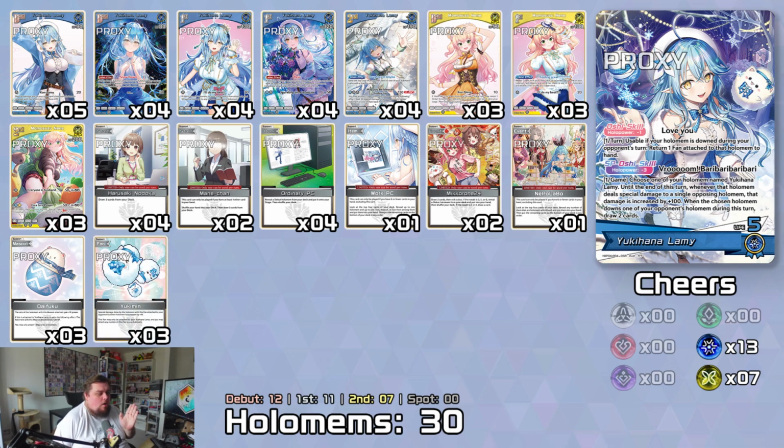And a lot of people say, like, I've seen a lot of builds run 4 copies of that card. I think 3 is fine because you've got enough ways of getting to it, and if you basically don't see them in your first 4 turns, you're kind of screwed anyway. And I think you've got enough draw engine in the deck, you've got enough search engine in the deck to get those Yukimins pretty consistently.